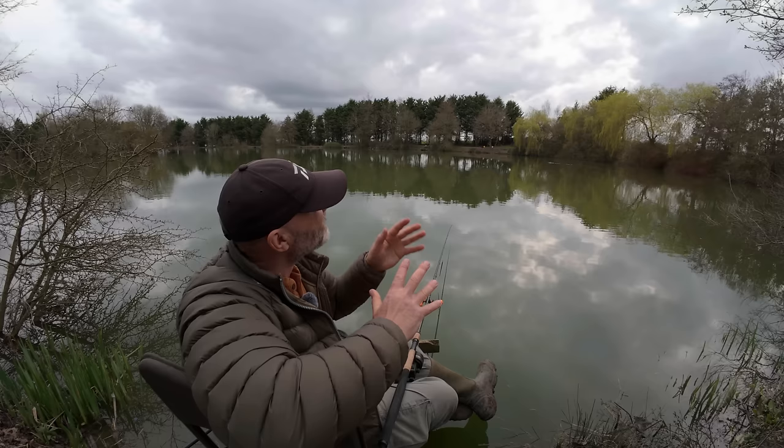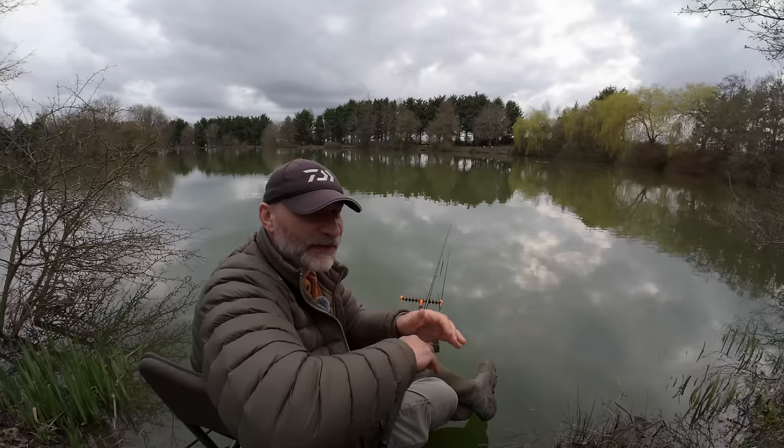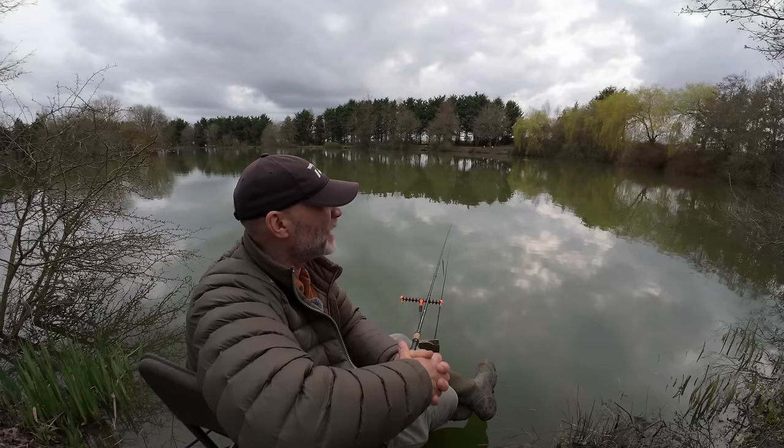Now, I'm planning on getting out again within the next few days. The weather looks reasonable like this, overcast, but fairly mild. So I think perhaps we'll have a session down the canal. Perhaps after some zander, we'll take this gear and do a bit of float fishing. I'm not sure exactly what we'll do yet. But that's for next time.